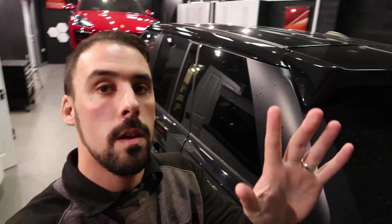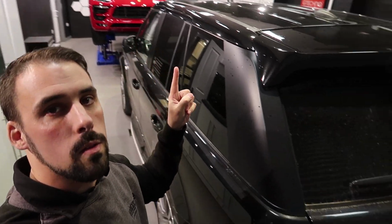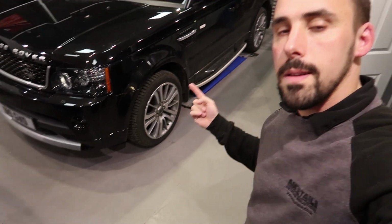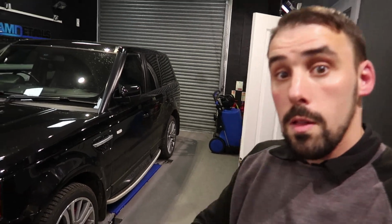Time is now 5:30. GTI gone, Porsche done as much as we can do, and hello! Now we've got this Range Rover Sport in tomorrow for our ceramic coating top up plus loads of other bits on it. It is looking pretty dirty. It's gonna be a big save, this one. You'll be able to check that one out tomorrow. Let's go and have a look here.